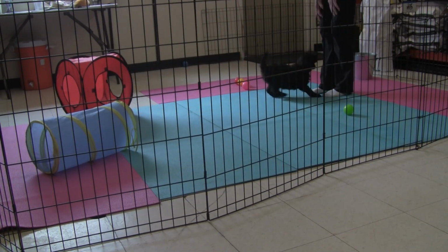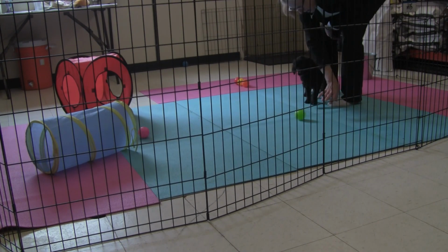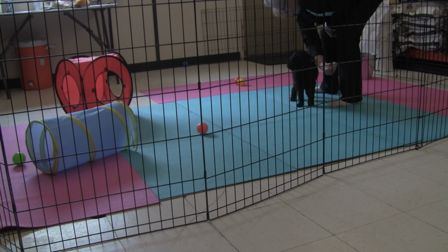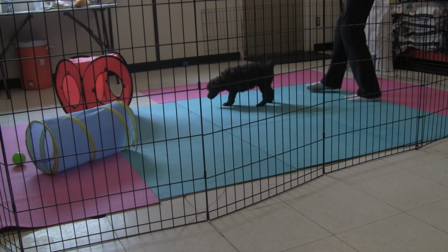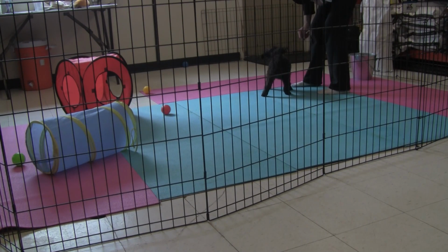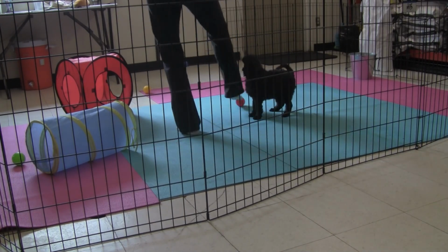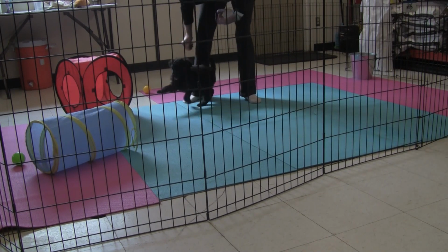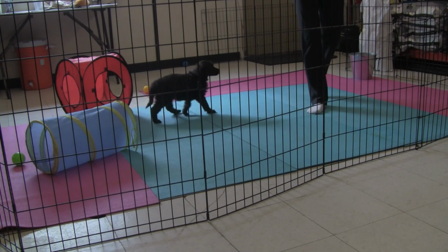What are we doing? You will notice that she uses her paws a lot, and she would really like me to pick her up. Good. I'm running out of balls. Look at this one, nice and red. Oh dear. What's this one? Look. So, nice big noise from behind.